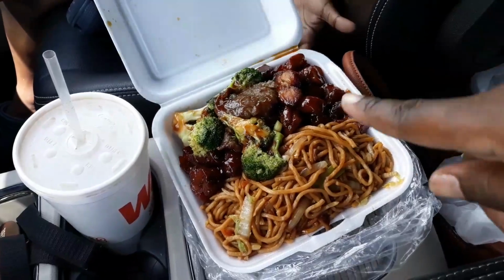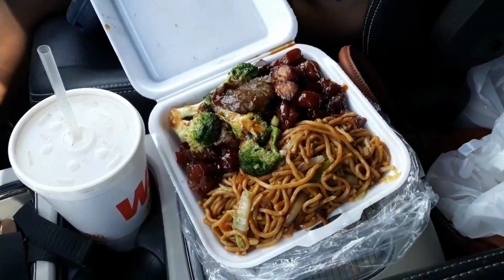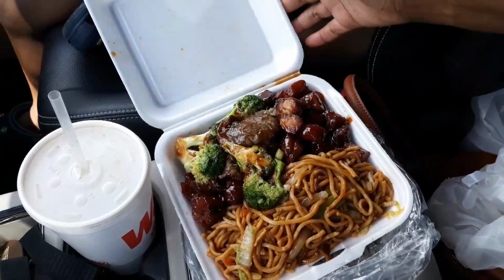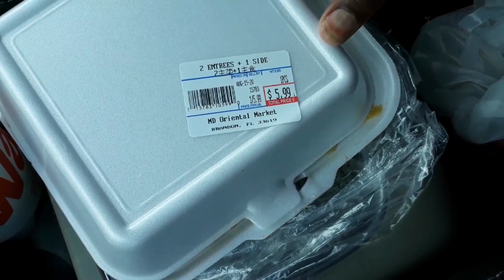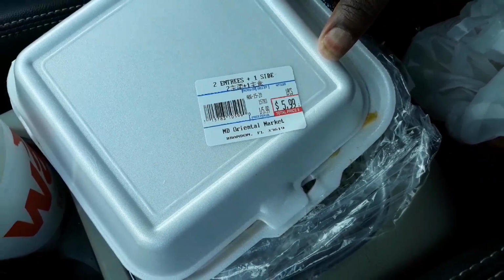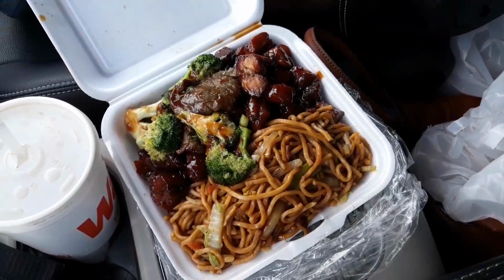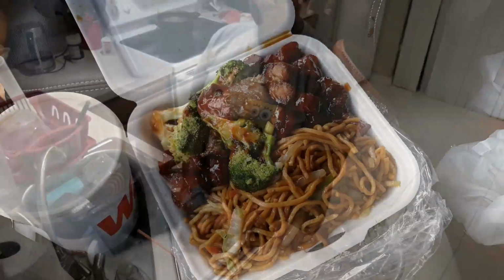All right, so this is lunch. Lo mein, beef and broccoli, and bourbon chicken. So this is a pretty good size meal. And let me see if I can show you how much it costs. It costs $5.99. So 2 entrees and 1 side from the Oriental market. So we are going to take a couple bites of our food, and then we will head to Publix.